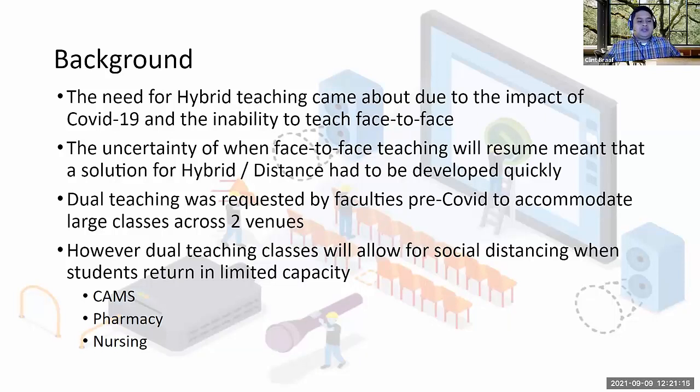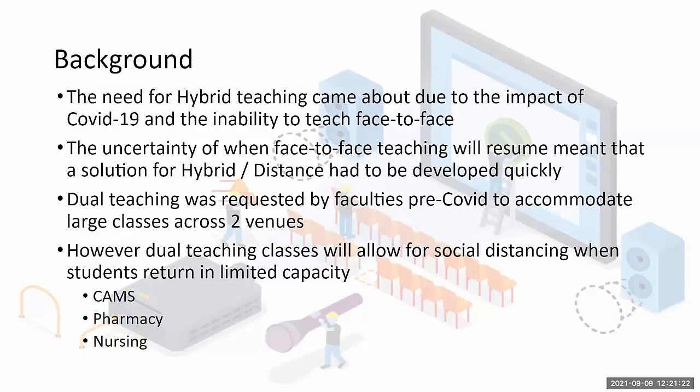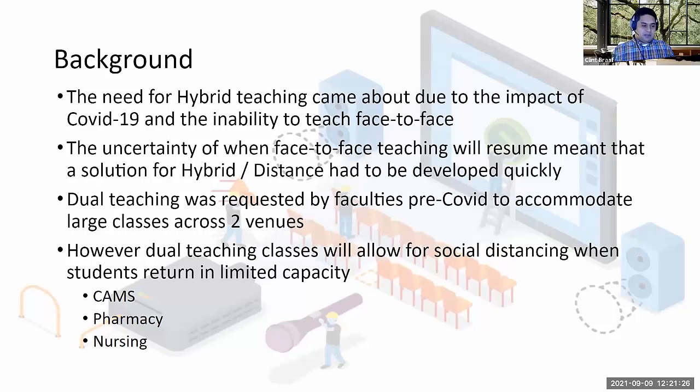We looked at our existing infrastructure and also the types of requests that we had received from lecturers over this time. Again, emphasis on the uncertainty, because we didn't know if we were going to return within 3 months. I think it was Martha who spoke in her presentation about how we were told we would go back after Easter. So when we started this planning, it was as if it was going to happen right now.